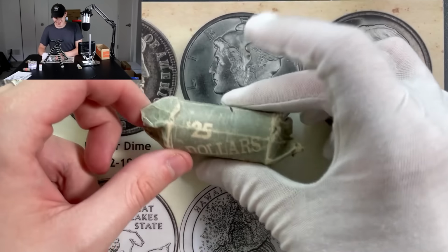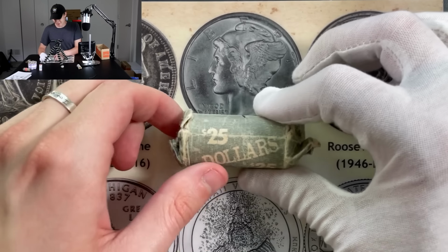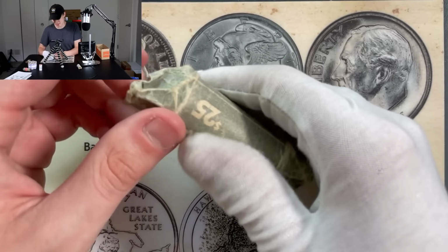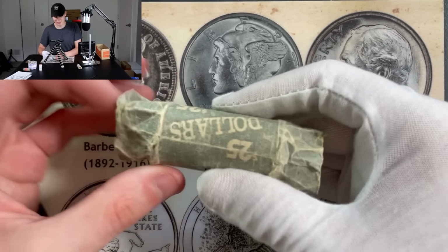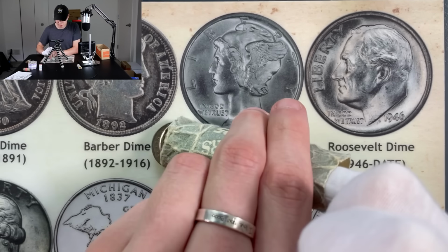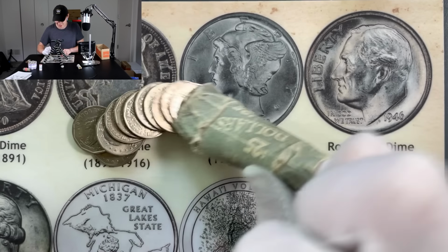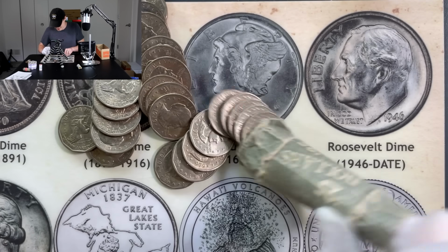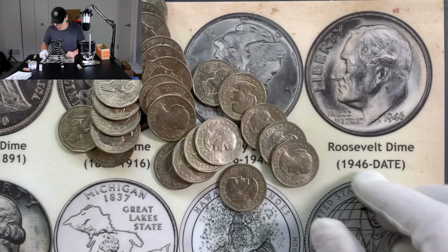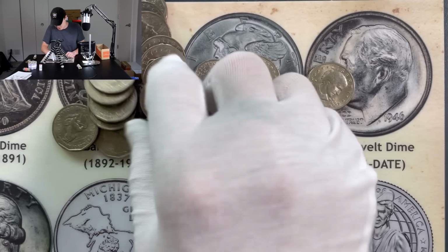All right, guys. As far as I can tell, no wide rim on that first roll. Let's see if we end up with the same situation here on the second roll. I'm trying to preserve these as much as I can because I think they're really cool. All right, let's see what we got here. More Susan B's. Yeah, it sure looks like it. Oh, that is awesome. Again, 1979 P's, it looks like across the board, so we'll throw them up under the scope and see what we can find.